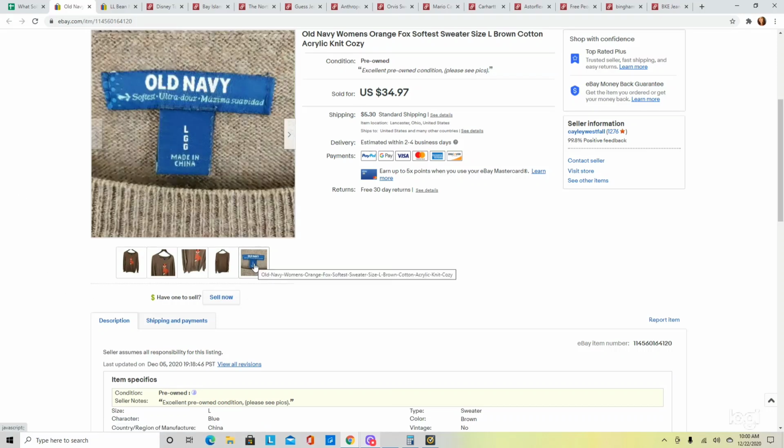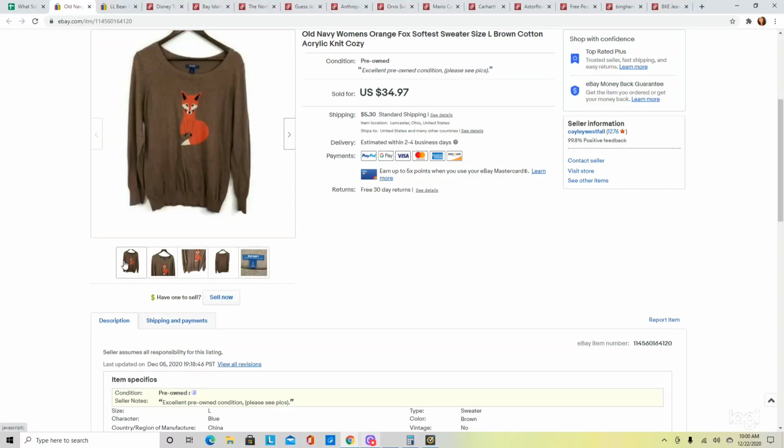So this is just the brand Old Navy, which I think we could agree most of us would probably pass on. But I actually paid $2.99 for this sweater, and I picked it up because of the novelty print, which is super easy to look up. So when I did comps before I decided to buy it, I just looked up Old Navy Fox sweater, and I quickly saw that they had a good sell-through rate and they were selling for good money.